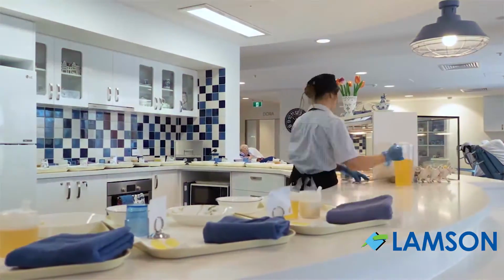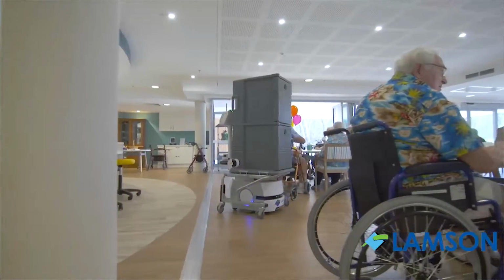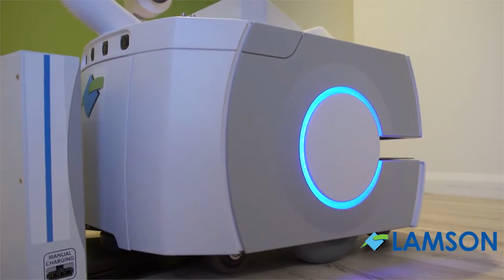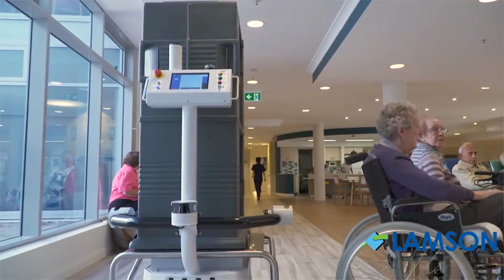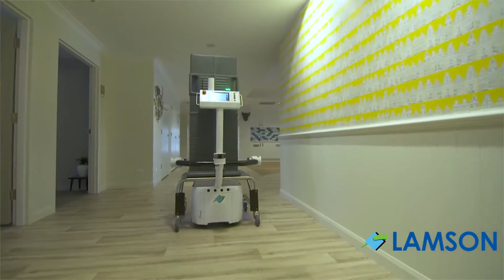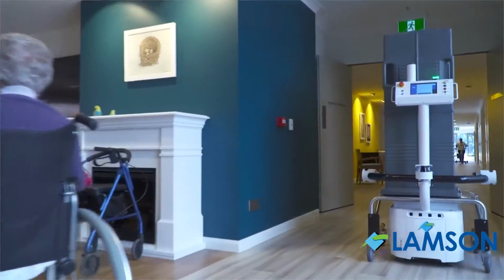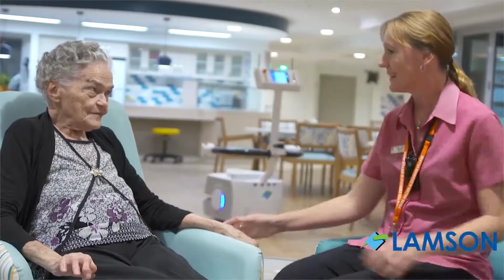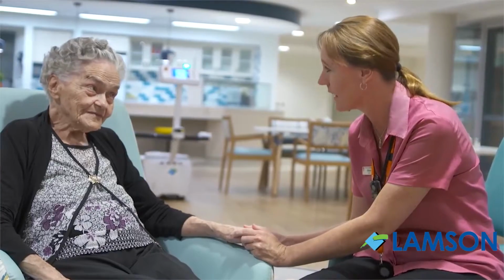But most importantly, staff can spend more time doing what they do best. Uploading music and language also enables your RoboCart to become part of your community. Automatic charging. Safely and calmly navigates obstacles. The Lamson RoboCart is easily integrated with staff and residents. RoboCarts improve productivity, reduce downtime, and help care for your staff. Lamson RoboCarts can make a difference to your work surroundings, making work safe, fun, and innovative. Lamson, allowing staff to do what they do best every day. Care.